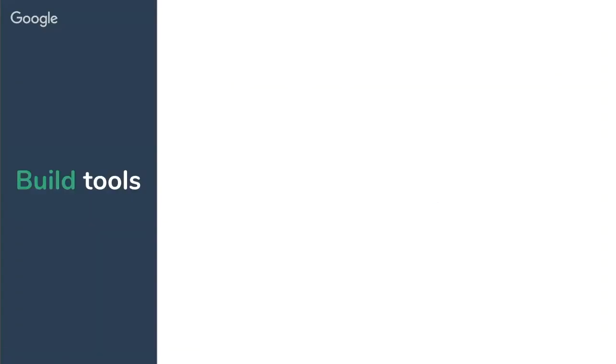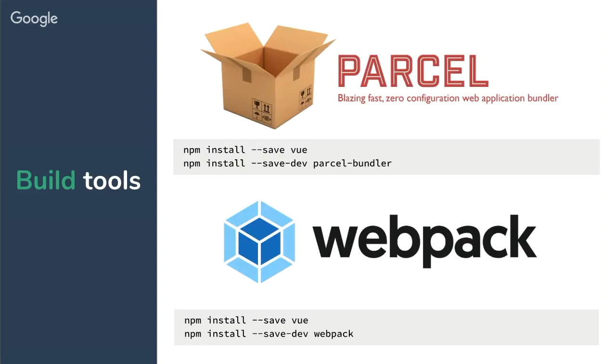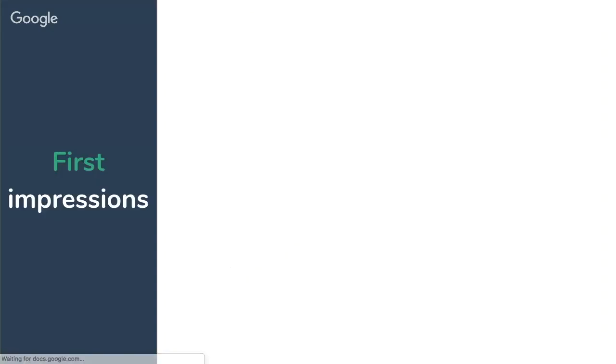And on the topic of build tools, both Parcel and Webpack are available. Vue also comes with a CLI if you just want to get off the ground really quick. It does everything for you. It even builds, I think, a basic Webpack config file for you, so you don't have to worry about any of this. They're both easy, both incredibly simple. Documentation on both from the Vue site is enough to get you started. There's one little quirk with Webpack, but again, that's documented. So yeah, you can use both of these.